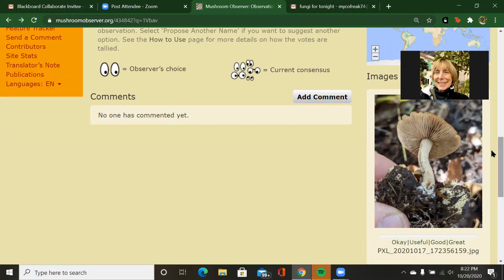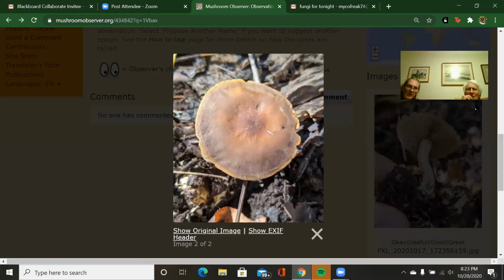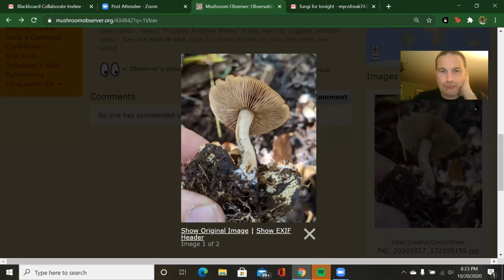What do you think, Nina and John? It didn't really look much like a Hebeloma. I don't know. Has it been beaten in the rain? Maybe it has. Maybe. I found it on Saturday. It rained pretty hard all day Friday. I found a little Hebeloma the other day in the woods, and it smelled like shoe polish, real, real, real strong. Okay. All right. Well, maybe Hebeloma.